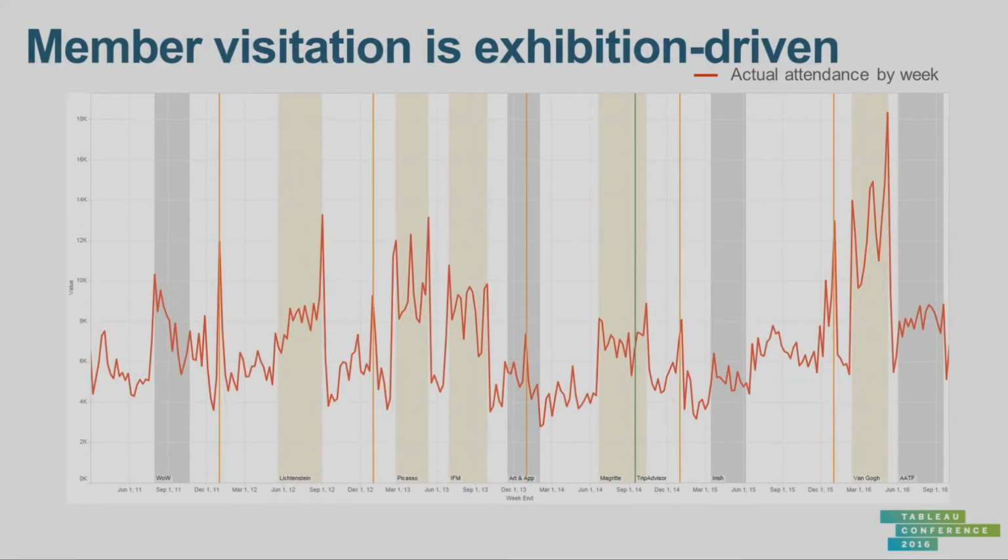Whereas member visits, we've always thought these were driven by exhibitions, and we underestimated how driven they are by exhibitions. So you see almost a step pattern, with a bump in attendance at the end of a major exhibition, and it's just flat attendance overall when there isn't one. But again, just by visualizing, we didn't have any math underneath this yet, but it was a way to help us communicate that, wow, there are differences and there are discernible patterns within this larger group.